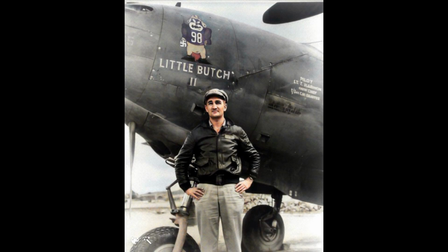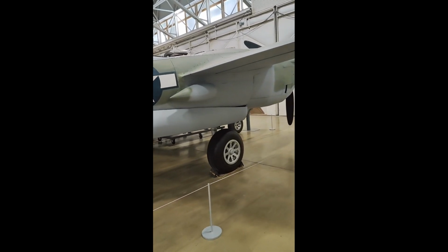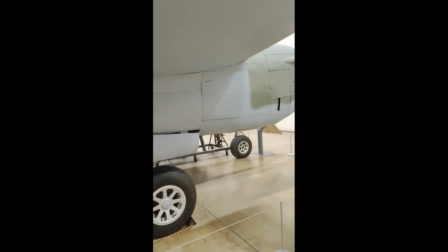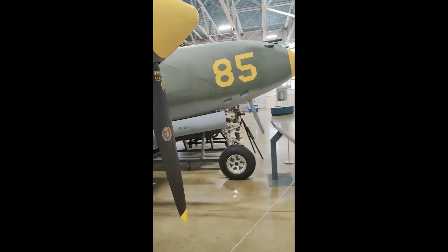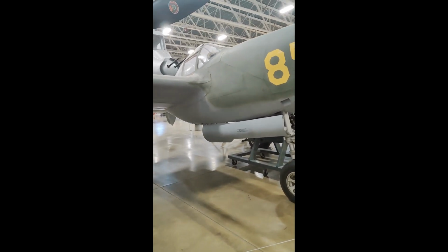I got kind of excited, so I'm going to just show you what the plane looked like that he was reassigned to. So this is the P-38J Lightning, and it reminded me of something out of Star Wars from the looks of this plane. So anyway, this is the plane he was assigned to, and he had done several missions. And in China, he was also supporting the Flying Tigers.